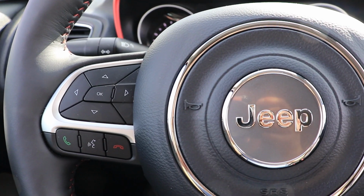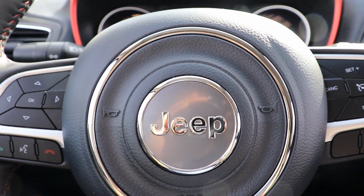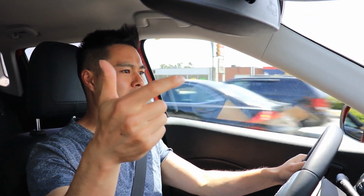And what I also don't like about the Jeep Compass is the steering wheel. Because it's got this thick bar running across the steering wheel, I don't really have a very assertive grip on it. I kind of hold it like this rather than like this, if that makes any sense.